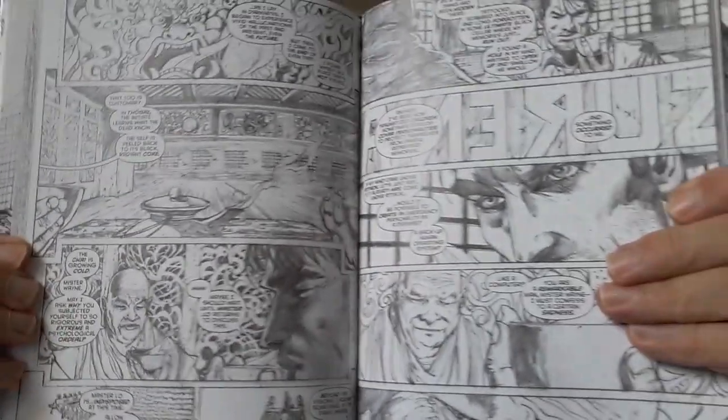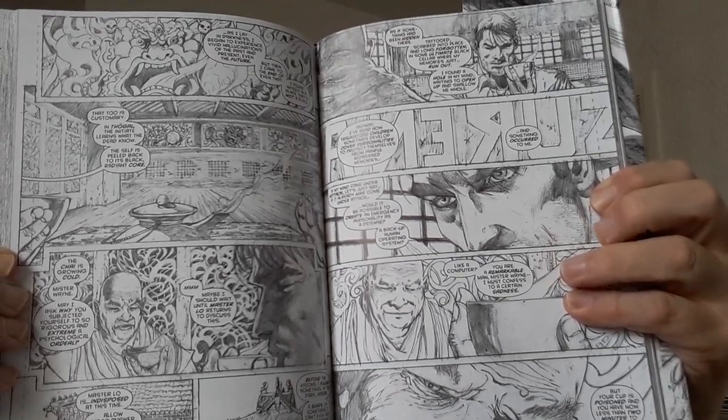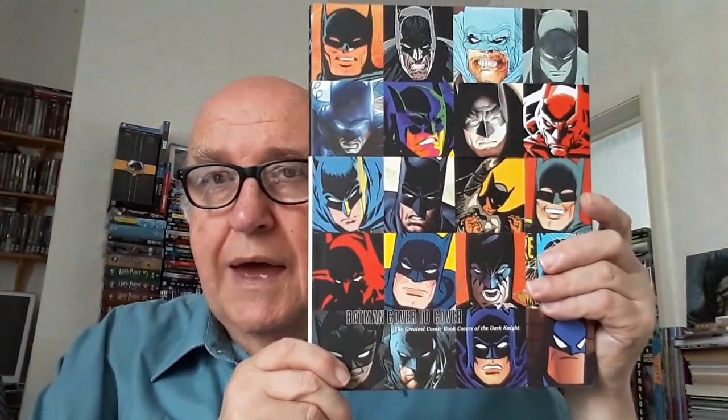I'll just show you very briefly inside there. You see everything's reproduced from the original pencils, and you can actually see everything. It's lovely. I don't think I've ever seen a graphic novel produced from the pencils before, so I was more than happy to pick that one up. And then I've got another couple to show you. That was one I picked up fairly recently and cheaply. It's called a $40 book, so you're looking well over 30 quid for that. I forget what I paid for this. It wasn't expensive, but Batman cover to cover explains itself.